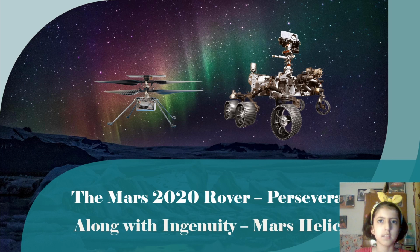and the Ingenuity Mars helicopter. So before we get started, I'd like to give a brief explanation of what their main purposes are. Perseverance will seek signs of ancient life and collect rock and soil samples on Mars for possible return to Earth. And Ingenuity is a technology demonstration to test powered controlled flight on another world for the first time. It hitched a ride to Mars on the Perseverance rover.